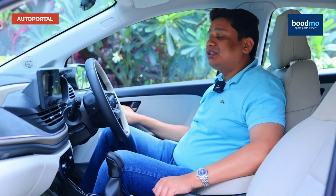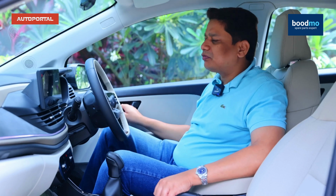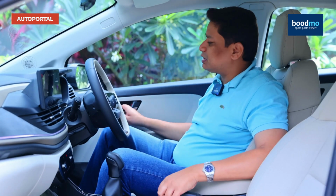Well, so the first thing you really appreciate about the Altroz is the way the doors shut. Very reassuring sound and very solid feeling. So you feel a sense of reassurance when you drive this car with your family, because you're sitting inside a very safe and secure car.